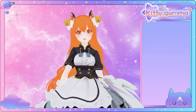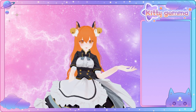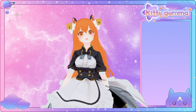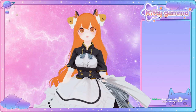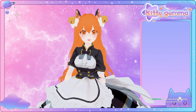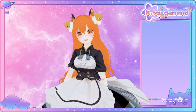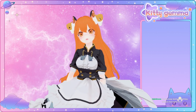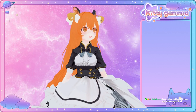Alright, so you might be wondering, what is this outfit based upon? Well, Yankos, this is a maid outfit. When I came out with my first ever VTuber model, the Gothic Lolita outfit, it got mistaken as a maid outfit so many times. And here's the thing, Yankos. Where's the apron? Because if I'm not mistaken, maid outfits contain an apron.